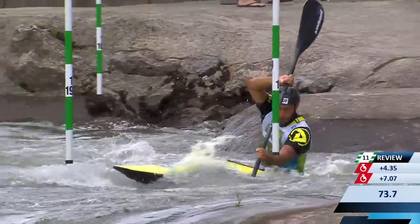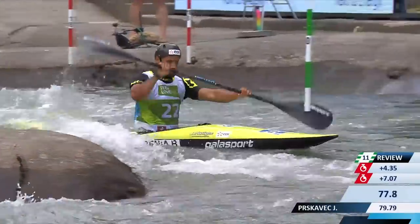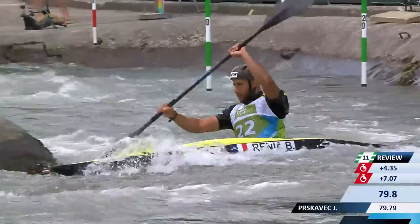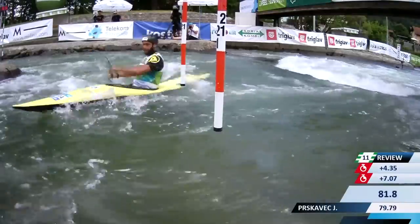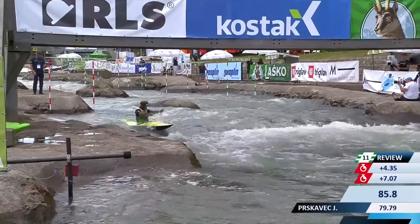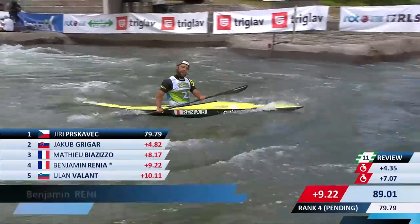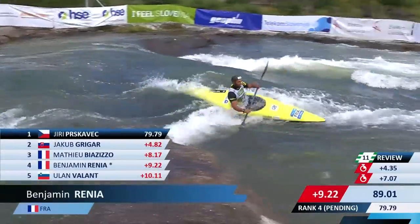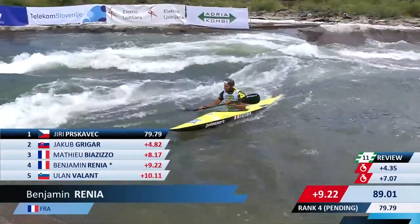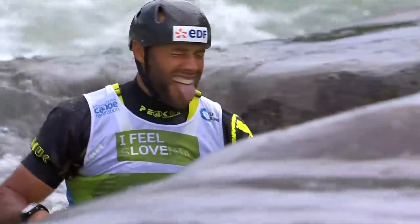There's no penalty showing at the moment, but that's just a routine part of the finals, the video judging and making sure that all penalties are confirmed prior to the official posting of the result. Really nice around that last upstream, working hard to the finish. Look at that, 89.01, the time slips away for Benjamin Renier of France.